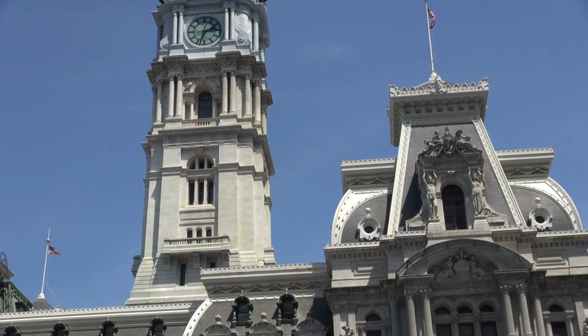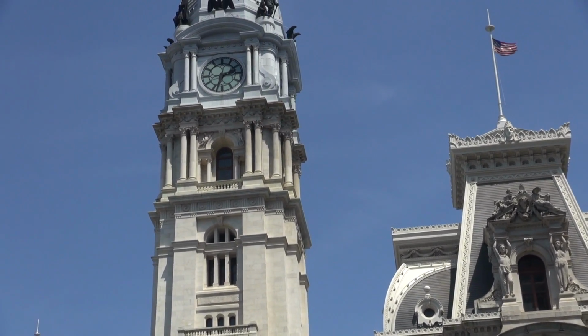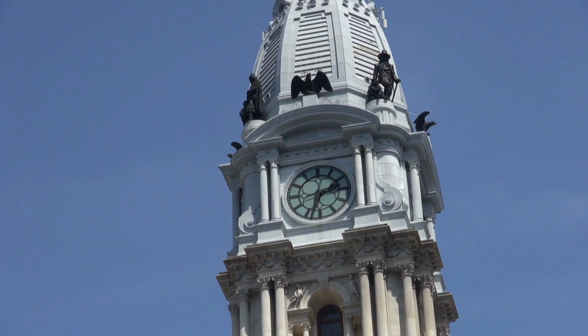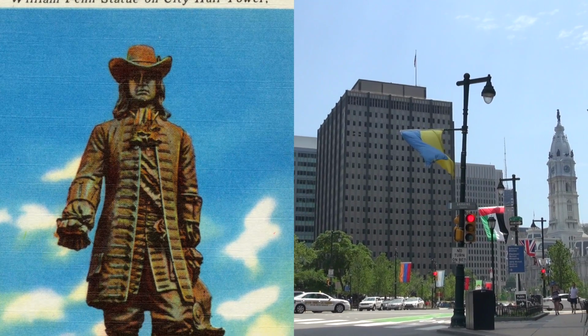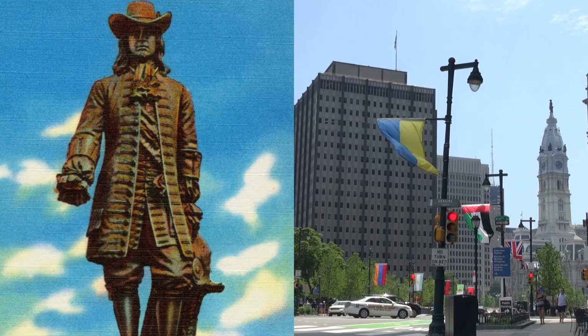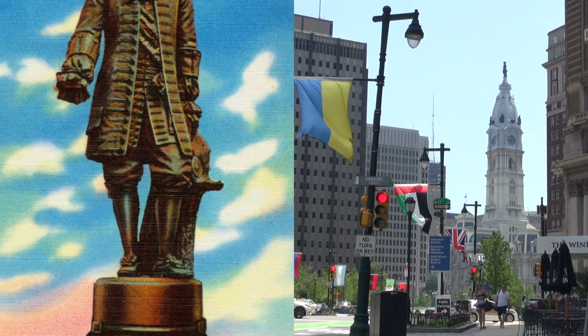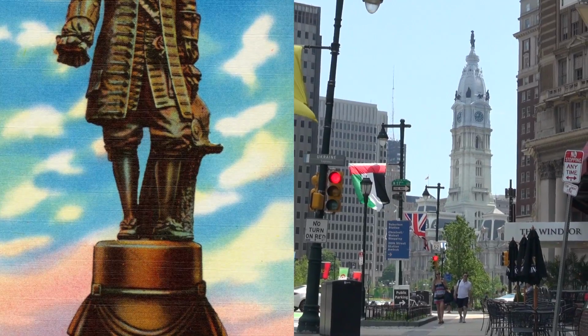Probably one of the most impressive buildings is the current City Hall, which was constructed in 1871. Upon the watchtower is a statue of William Penn, the city's original founder. This majestic landmark very much is a central point around which the city is built.